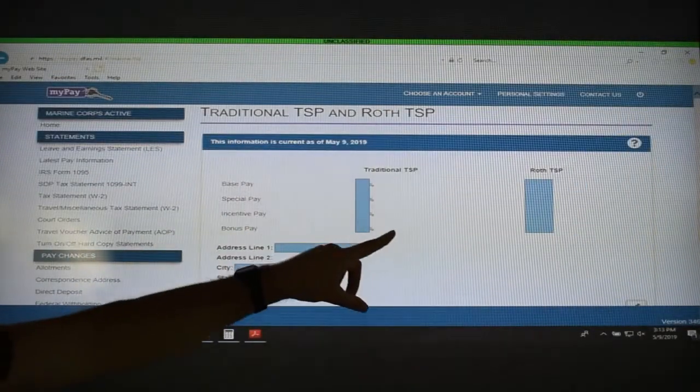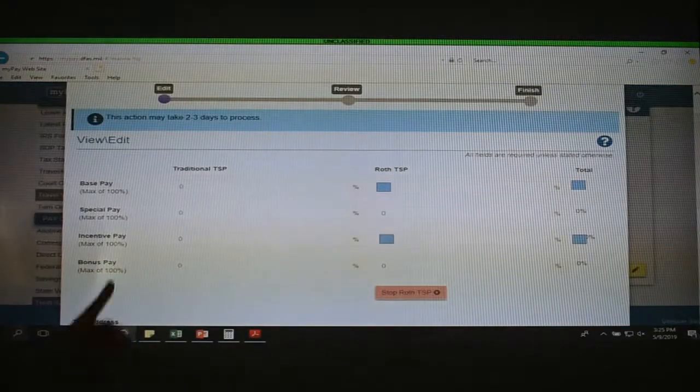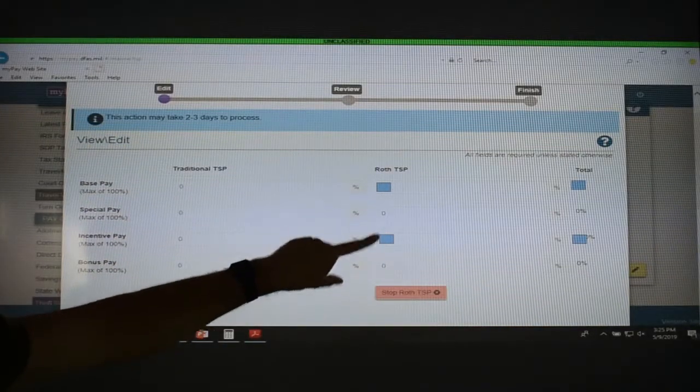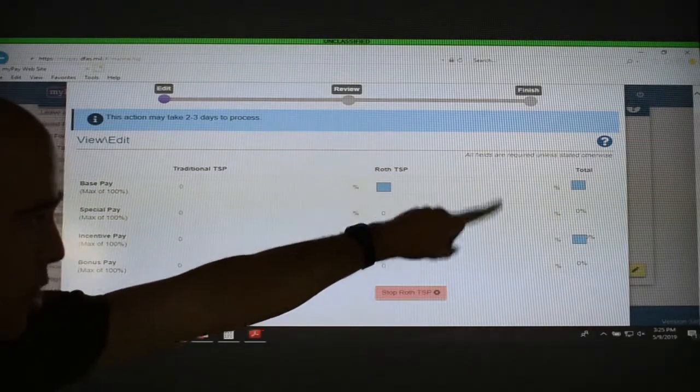So this will show you what's going on now. To edit it, you click on that little pencil in the bottom right, and this will pop up. Really self-explanatory. Again, traditional, Roth. This is what you're currently contributing. So I contribute to my Roth. And if you want to change it, you go over here and type in what you want to change.